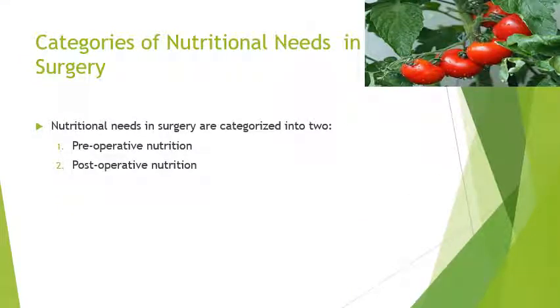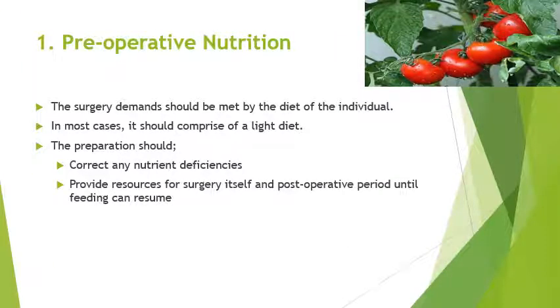Then we have the categories of nutritional needs in surgery, and they are categorized into two: preoperative nutrition and postoperative nutrition. Preoperative nutrition is the kind of diet which is offered to an individual before the surgery, and the demands of the surgery should be met by the diet of the individual. In most cases, it should comprise a light diet. The preparation should correct any nutrient deficiencies and should provide for surgery itself and the postoperative period until feeding can resume.